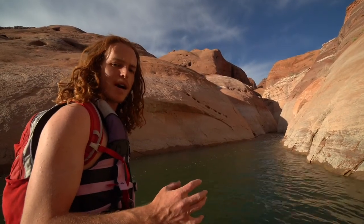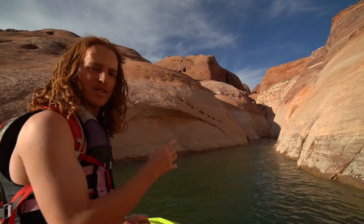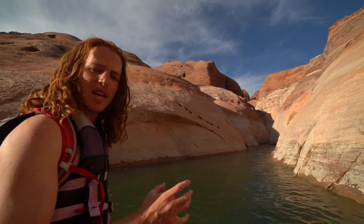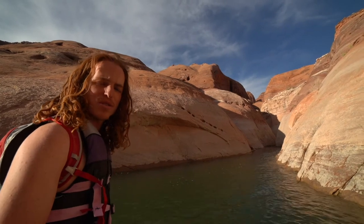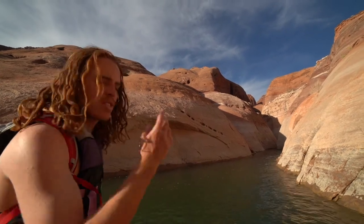So we found this great slot canyon deep within Lake Powell, and we are about to go into it and see what it looks like. I got my Sony A9 with a 14mm lens on. That's pretty much the only camera that we're going to use on this shoot. Let's go see what it looks like.